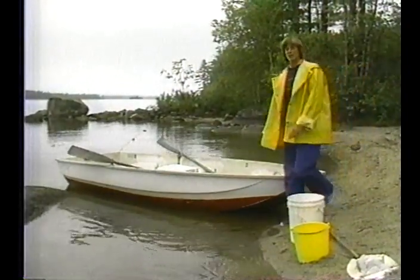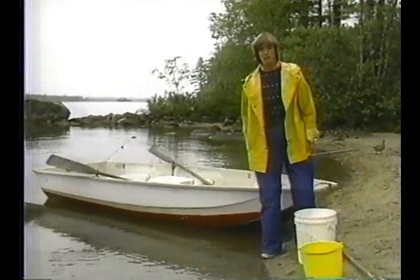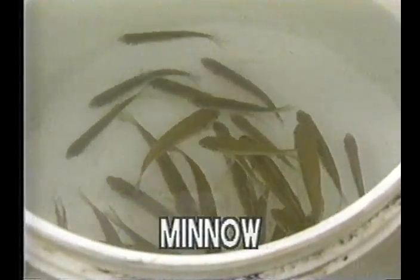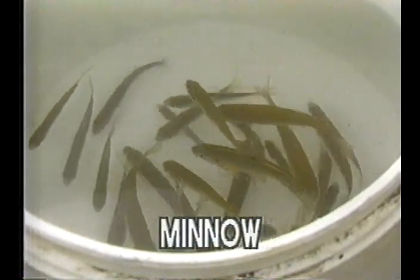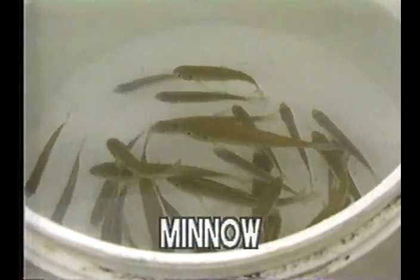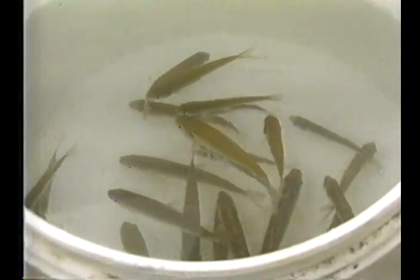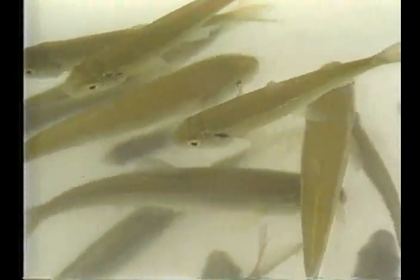In nearly every pond or lake that you visit, one of the first fish you'll see are minnows. The minnow family is the largest of all families of fish. Some minnows are quite small, but they're not baby fish, as you might think when you first see them. Some minnows have funny names. They're called chubs and dace and shiners.